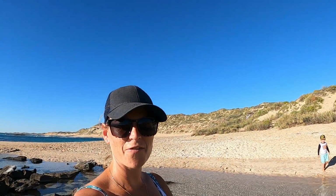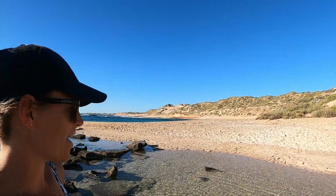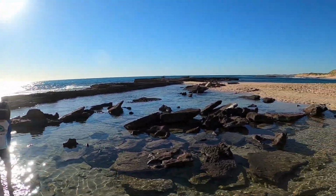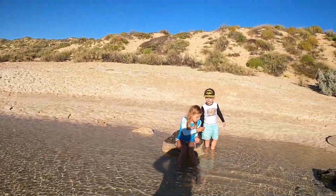We came down a bit further from Oyster Bridge and we're checking out the lagoon. It's pretty low tide at the moment. There's cool little rock pools in here. It's not really too much happening in them, but they're a bit of fun, easy for the kids to swim in. What have you found here, Asta?